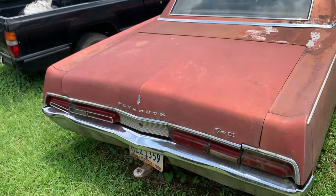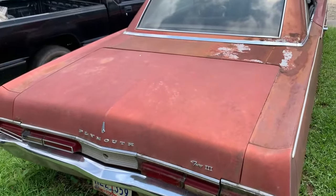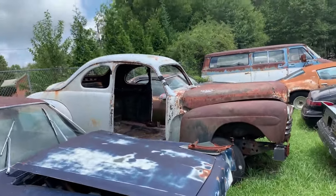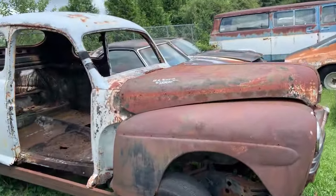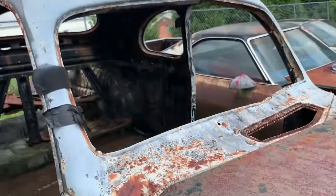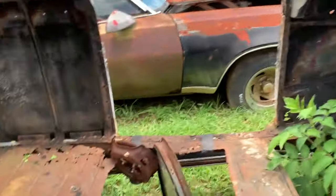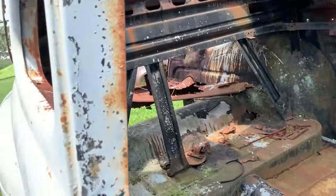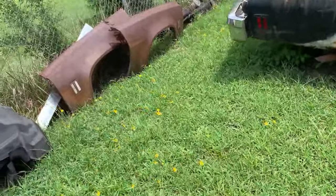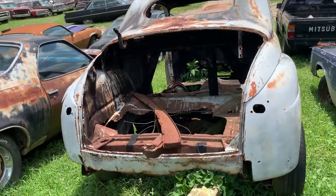Plymouth Fury 3 over here. Oh, there's a coupe. Look at that big old coupe. $1,000 he wants for this. 46 Ford. No, 2,000, sorry. And this is just sitting on some kind of frame. Oh, yeah. Need some work. Oh, yeah, needs a bunch of stuff. Huh. Yeah, she needs some work.